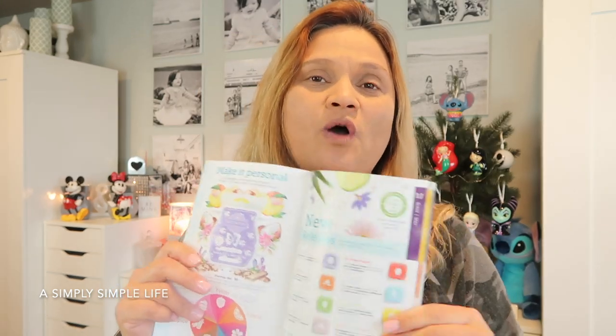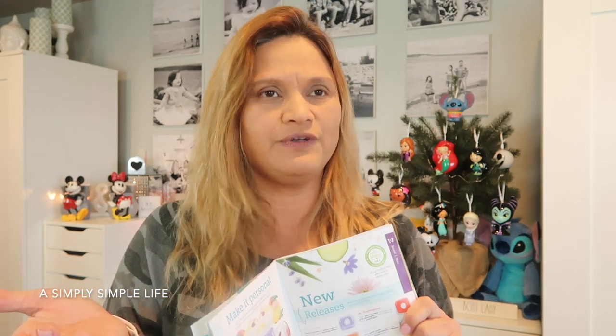So if you don't have a Scentsy catalog, that's what I was trying to say. You can always go onto my website, aSimplySimpleScent.scentsy.us, or your local consultant. At the very bottom of the page, when you scroll all the way down, it says view our catalog. I think it says view our catalog.